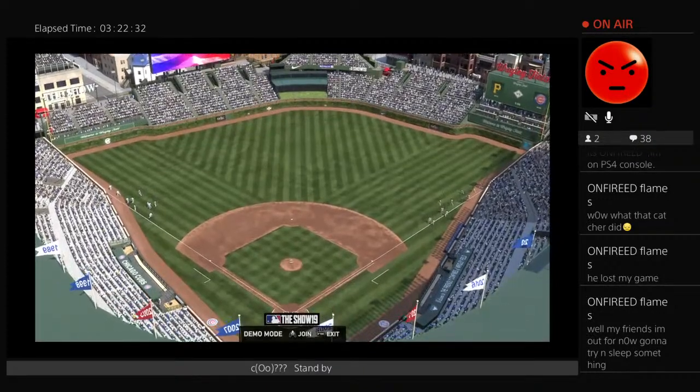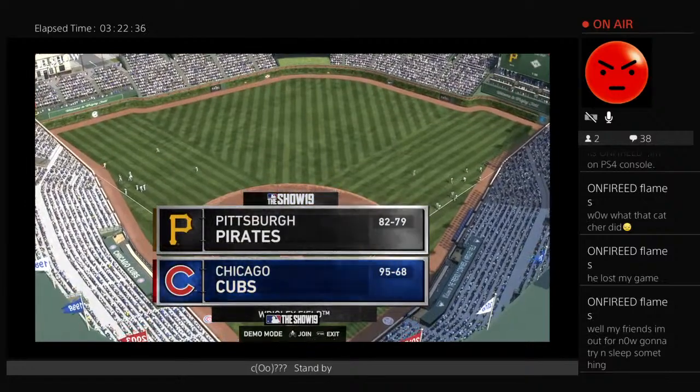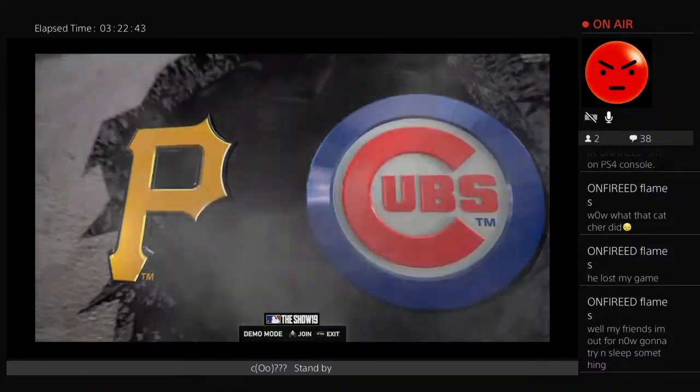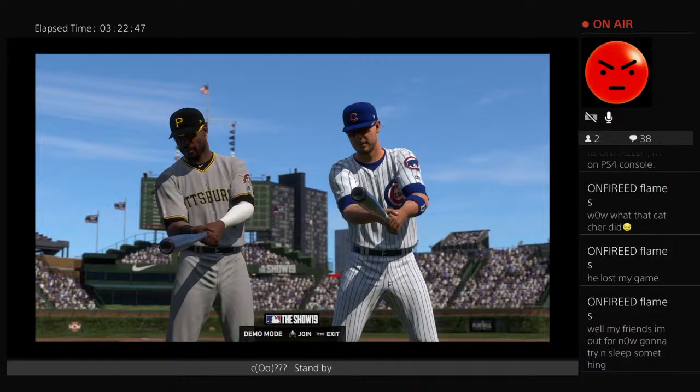Doesn't get much better than this. Afternoon baseball from Wrigley Field in Chicago. Today, we'll see a contest from the National League Central between the Pittsburgh Pirates and the Chicago Cubs. These two should provide some big-time fireworks. First pitch is coming up.